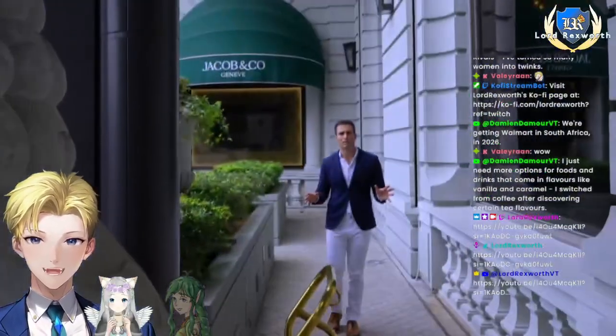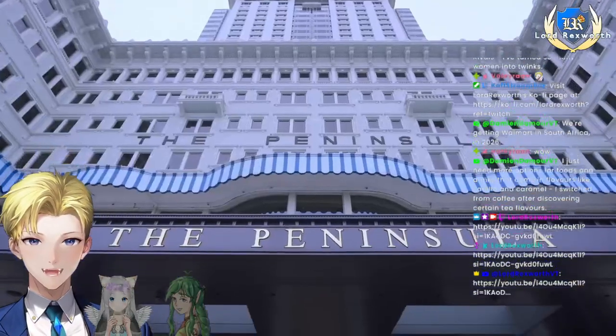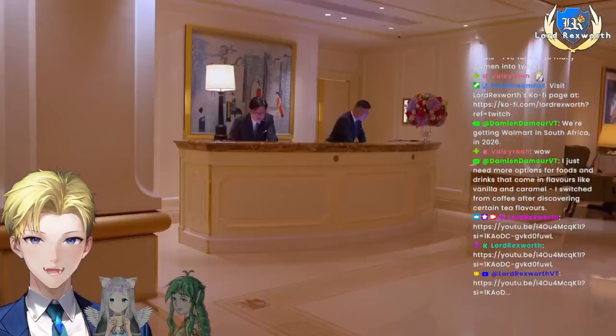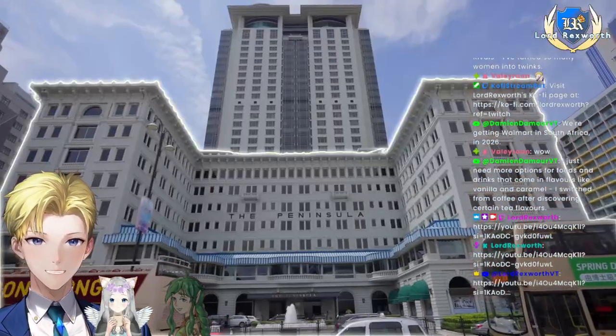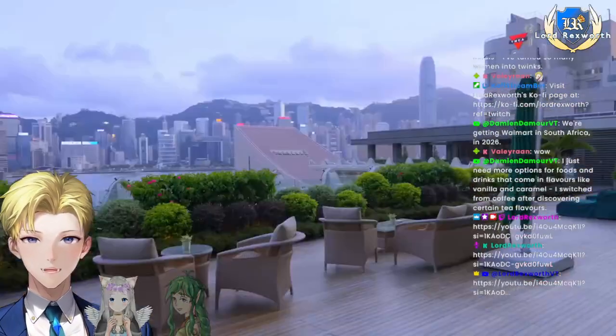Let's talk a little bit about the outdoor areas of the hotel. So most of the hotel, of course, is inside the building, which is segmented by the old building and the new building. However, all of the grounds are very beautiful.